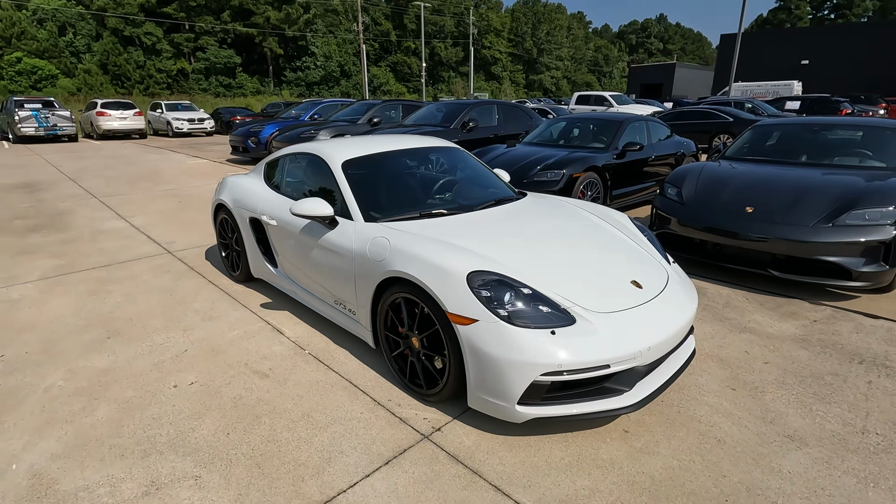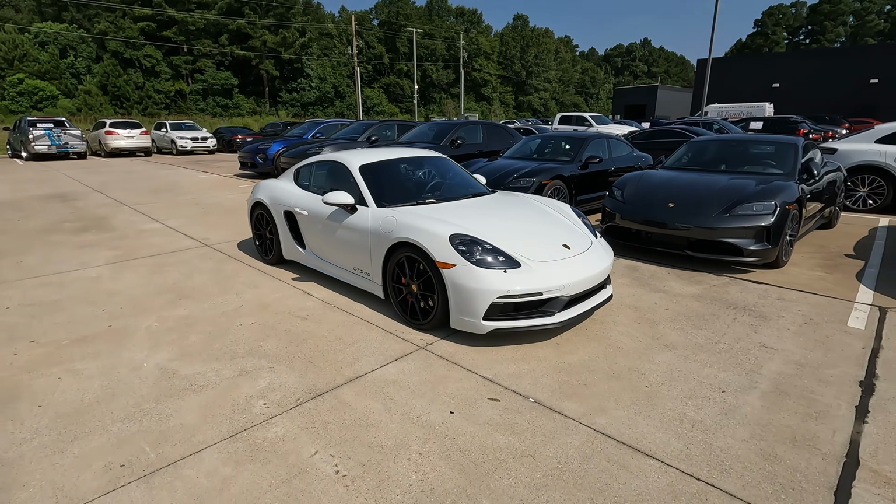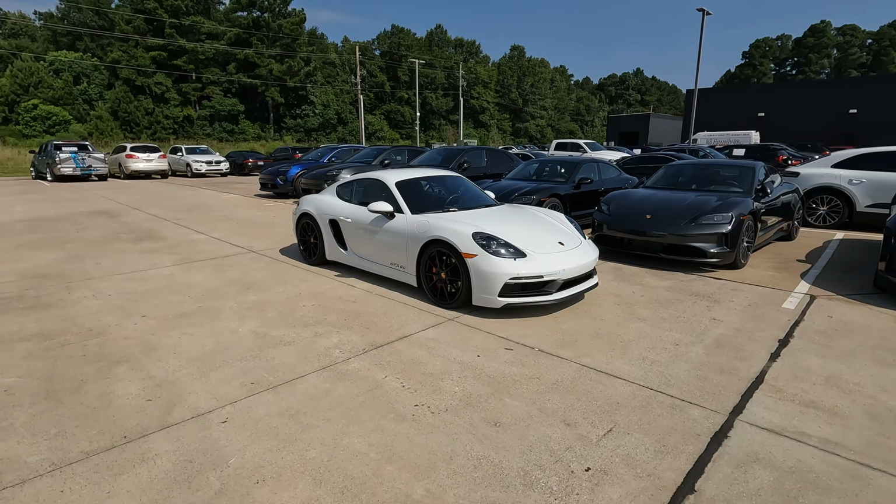This is the 2025 Porsche 718 Cayman GTS. Is it the ultimate mid-engine beast?